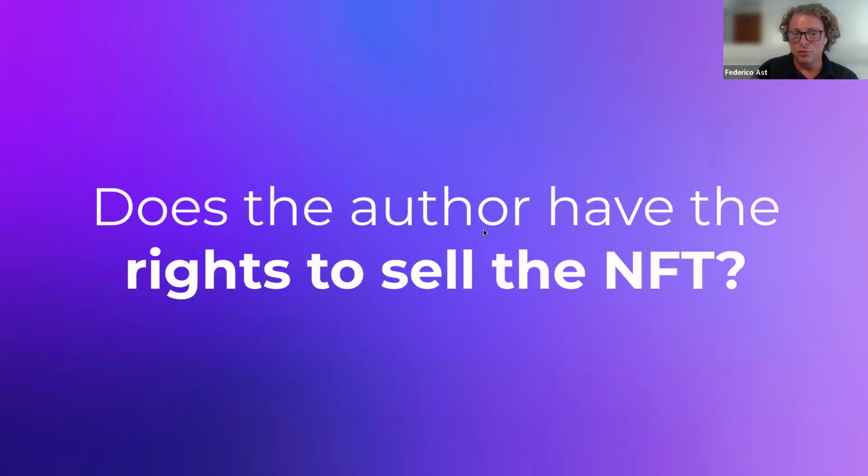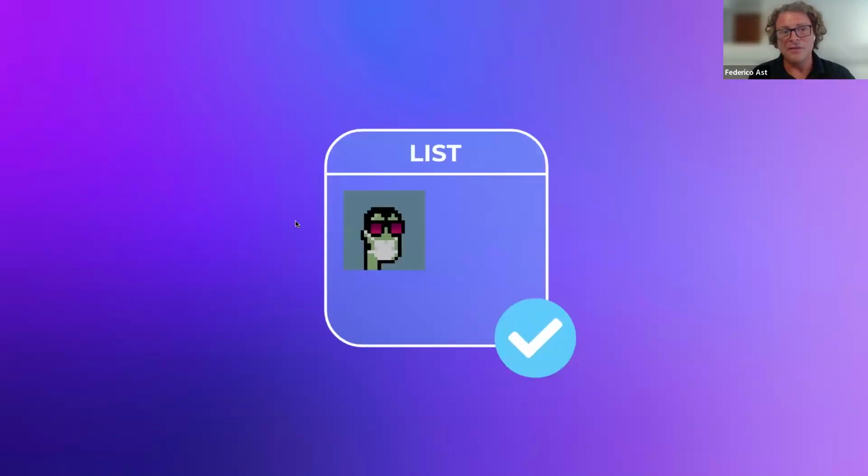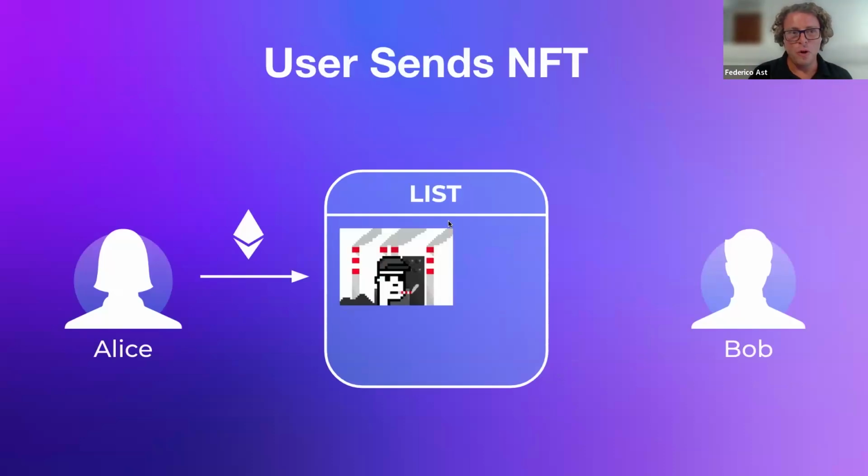This guy has the right to actually mint and sell the NFT. And if there is no objection, all fine, you get your NFT listed, you get your deposit, all good. And then you get the certification badge that this NFT now is acceptable as a safe, not-scam NFT.